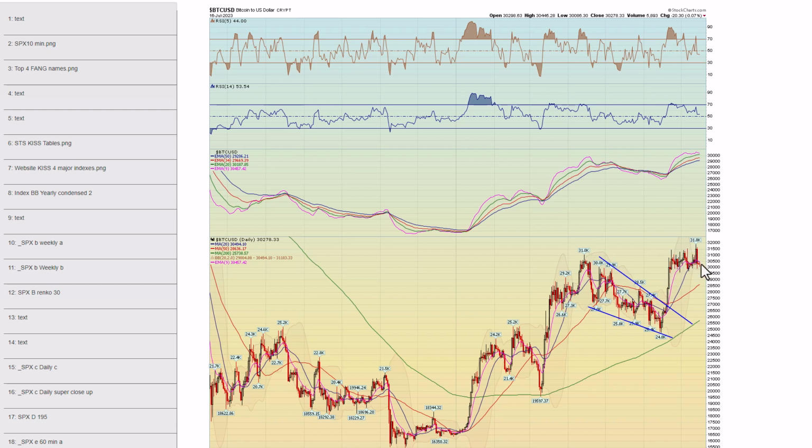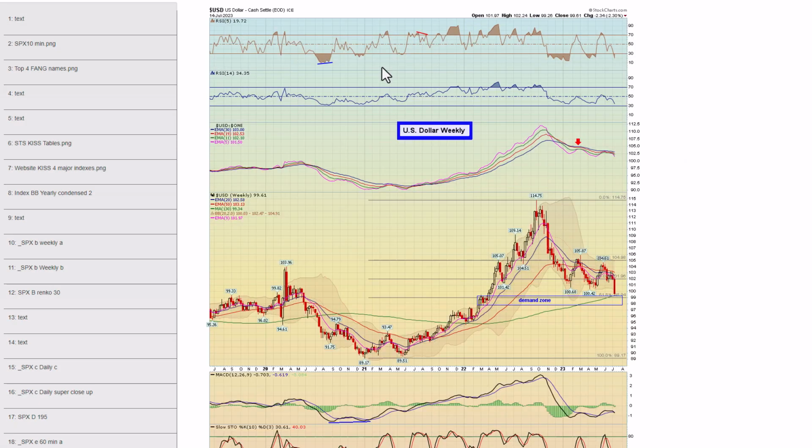Now, last week we had some big up moves in a lot of the stocks like Mara, MSTR. They all pulled back though on Friday pretty good. Next, moving on to the US dollar. Boy, oh boy, this is the weekly chart, down 2.3%. That is a big down week.